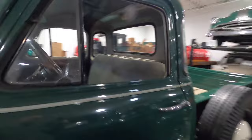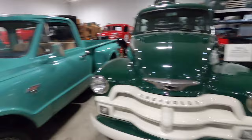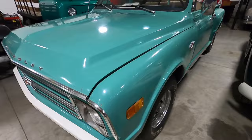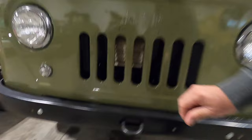'54, '55. My friend Dave, with all the old cars when we were in high school, had a '54. He restored it in his backyard with his dad. Yeah, it's kind of neat seeing it. I think Dave will appreciate seeing it. '68 has the marker light, '67 did not. That Jeep FC there, I think these are four-wheel drive. '29 Ford.